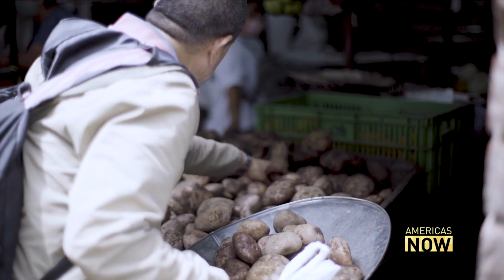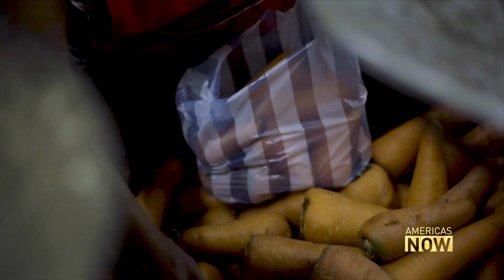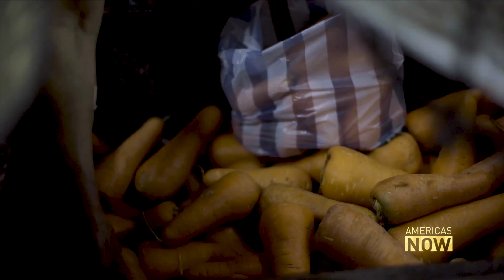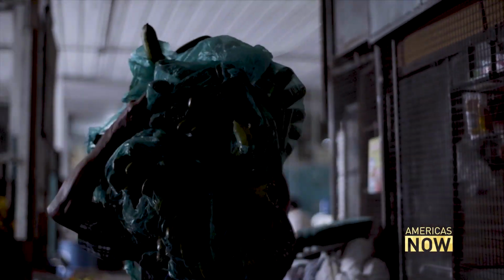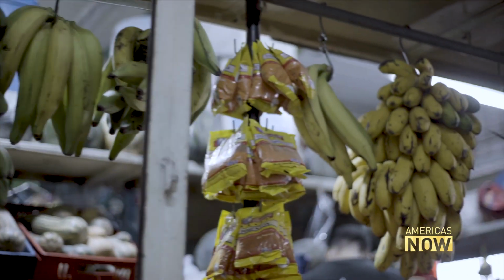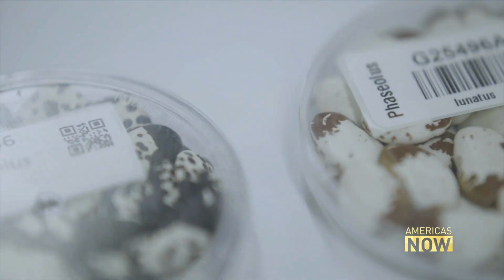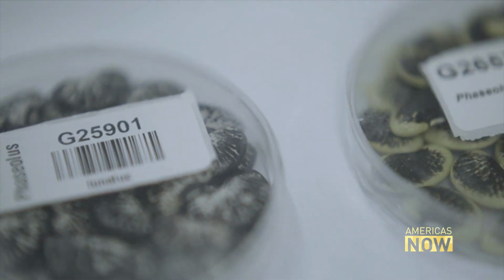Carbohydrate-intense diets may have helped slow down starvation, but malnutrition spreads. Crop diversity is weakened, and unsustainable food production methods threaten food security. Now, new technologies are used to reverse the effects of monoculture brought on by the Green Revolution.